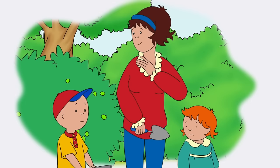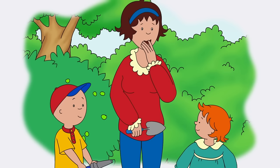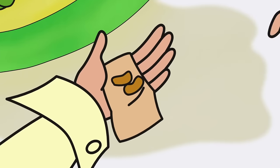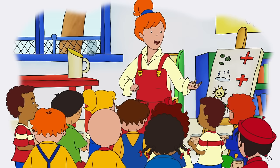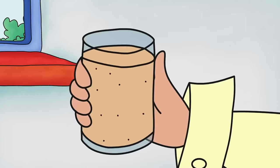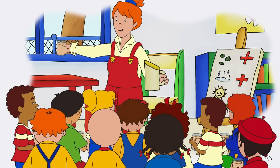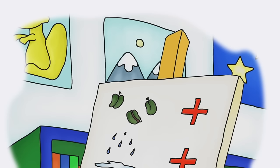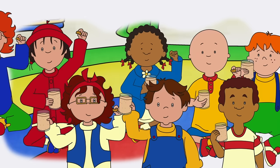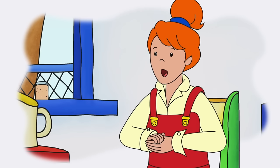Oops. Sorry, Gilbert. You don't need watering. Oh, Caillou. Sorry, Mommy. Okay, kids. We put the seeds in the cups just like this. Then we'll give them some water and put them on the windowsill. Because bean seeds plus water plus sunlight make... Bean plants! That's right, class. My, what clever gardeners we have.